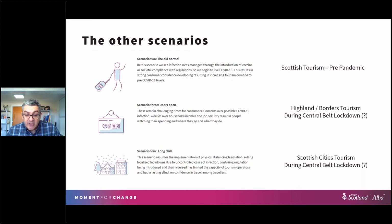During last year, a lot of visitors wanted to go to rural areas, to open areas. They thought of fresh air and countryside, that's where they wanted to be, and therefore cities suffered in terms of occupancy rates. So again, if you're a business in that situation, how do you respond?